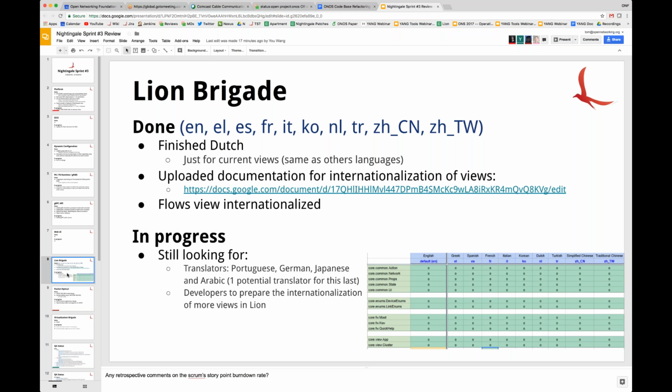And so it'll need to be localized, and the Brigade is still looking for translators for various other languages, such as Portuguese, Japanese, German, and so forth. But the matrix is getting pretty impressive, so that's pretty nice to see. We still have more views to internationalize, but it seems like the community is stepping up doing that work, so that's great to hear.